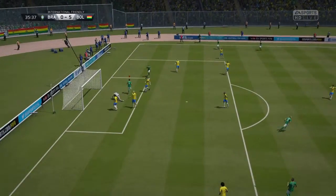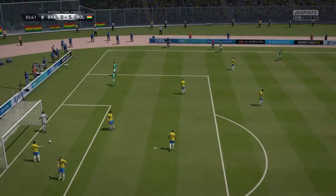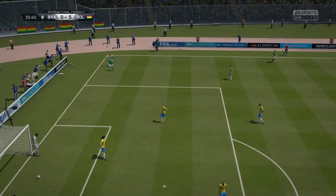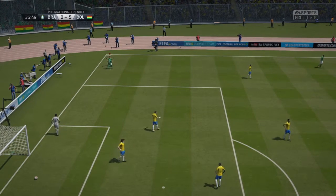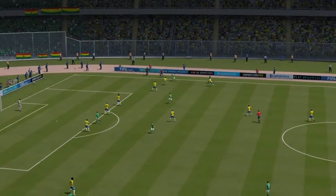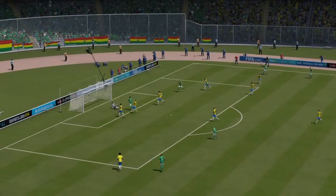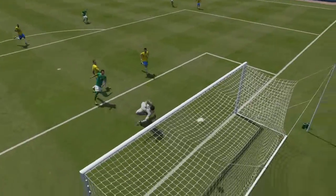Hit first time. Hat-tricks at this level are rare indeed, and he has a rare talent. That's his hat-trick. He knows where the goal is, all right. What can you do against him? That's three really good finishes. Here's the replay, Andy. This will be interesting.